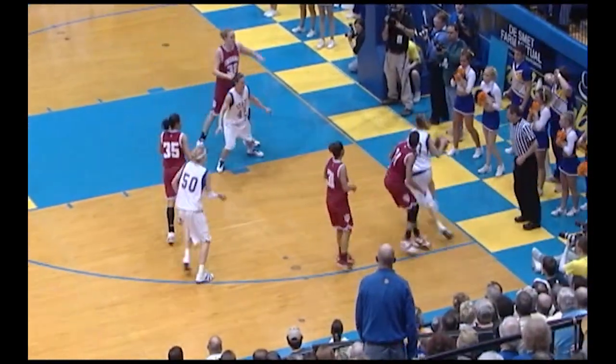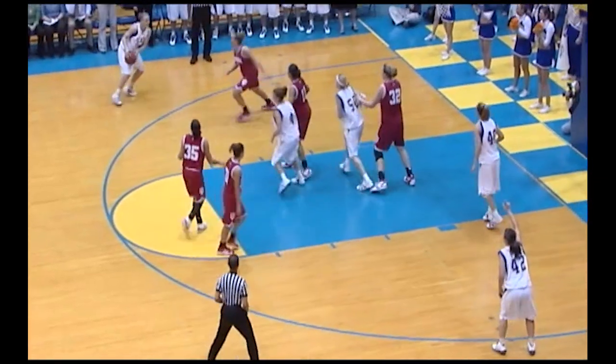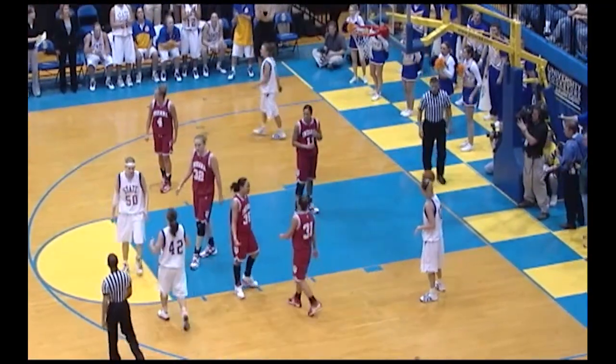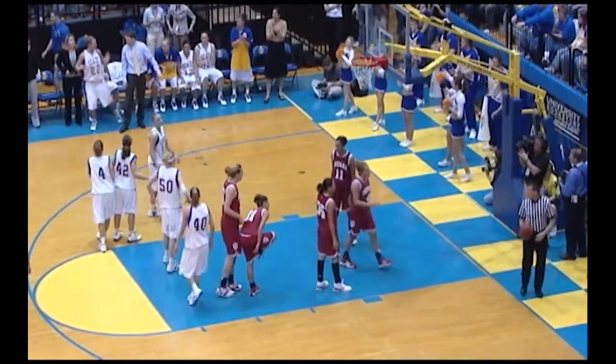Bounce pass to Bover. She'll drive the baseline. Steps out to Vertigan. She'll penetrate. No look dish to Vogel at the left wing. Sizing it up, doesn't take it. Vertigan will give a head fake. She'll drive into the lane and gets fouled on the drive to the hoop. Boy, Jacks with a whole new intensity about themselves right now.